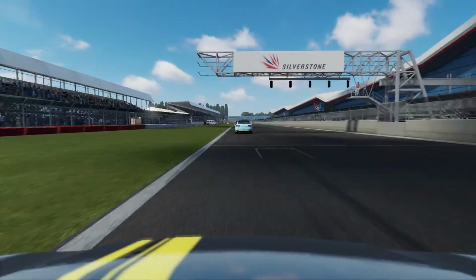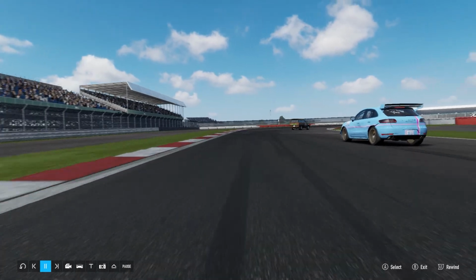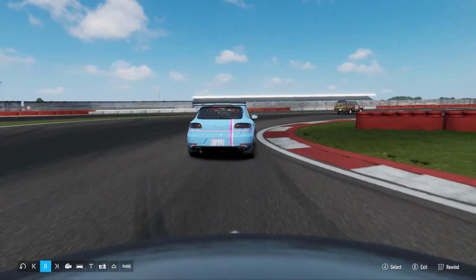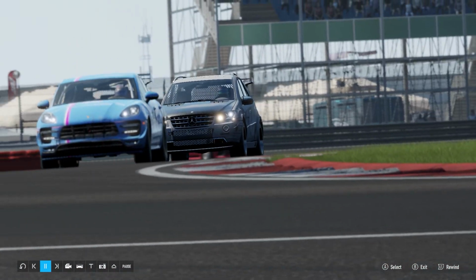Not at an alarming rate, it would manage to keep some of the positions, have a little bit of fights, but it just really did fall through the field. It was struggling massively in all three bases.